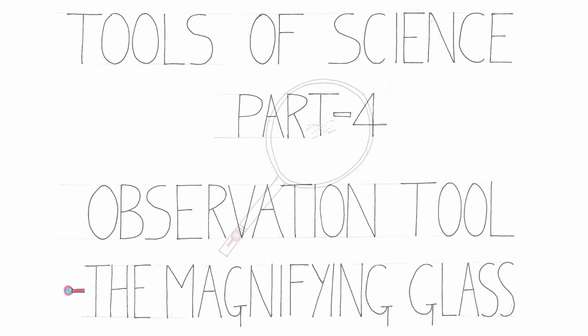But do you know the story of the magnifying glass? About how or where it was made, or how it became the tool of science? Here is how. Welcome to the story of the scientific observing tool, the magnifying glass.